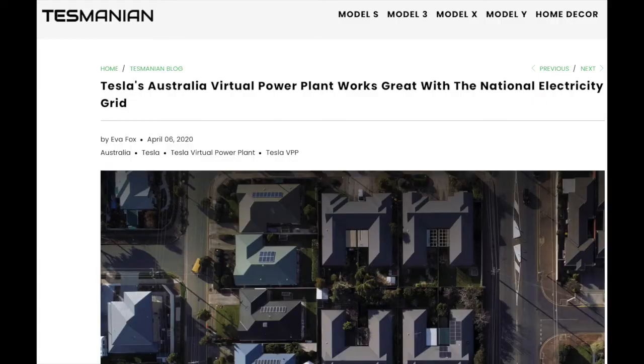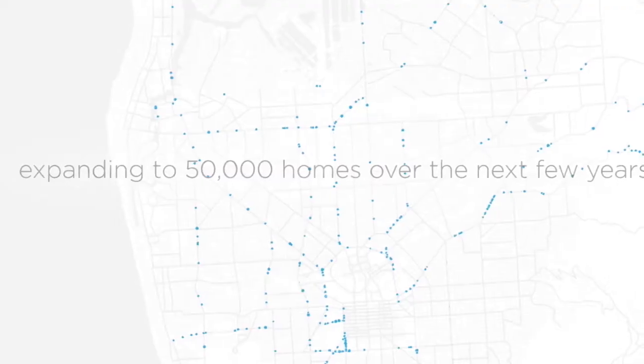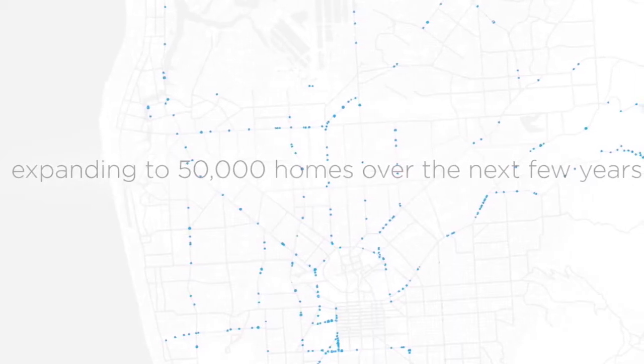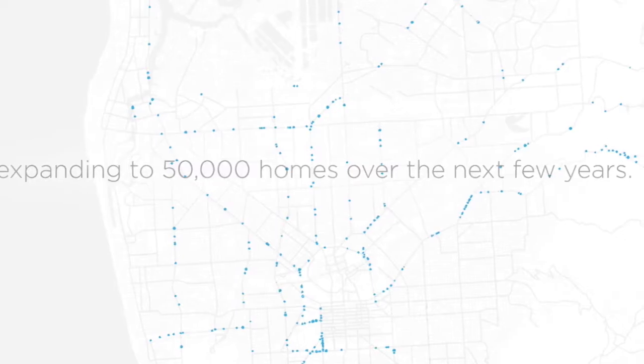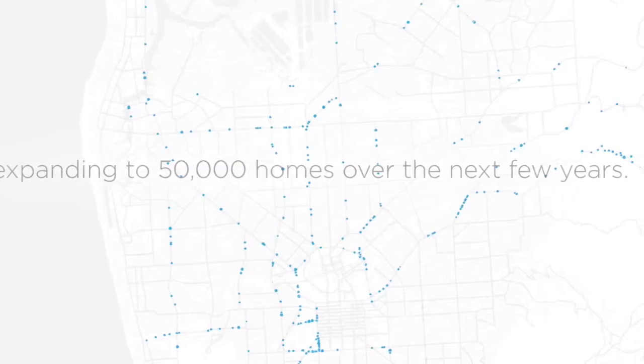Tesla's virtual power plant and the Autobidder platform have already begun to be rolled out. Autobidder is successfully operating at Hornsdale Power Reserve in South Australia, and through market bidding, has added competition to drive down energy prices. Alright, so here are the 5 reasons why this gets me super pumped.